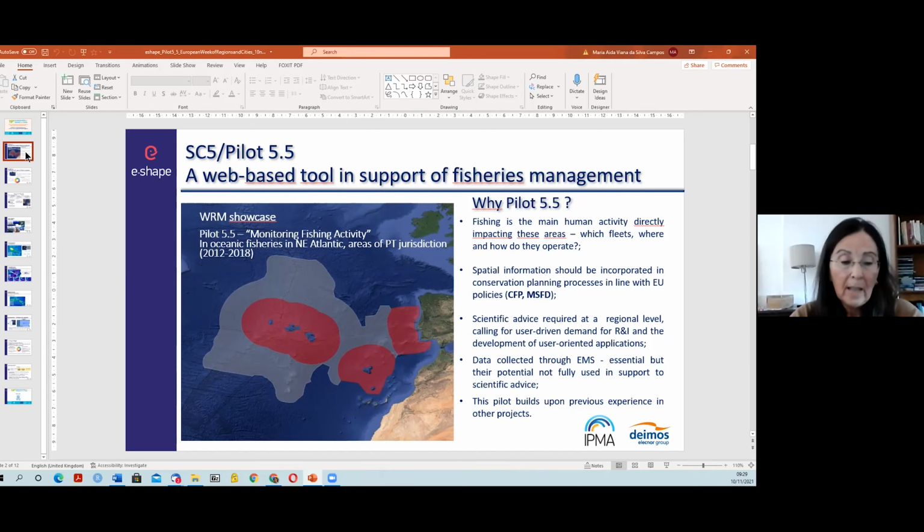A second reason is that to answer these questions, we need spatial data, and spatial fisheries data is already collected within the scope of EU monitoring programs. It is extremely important that the information generated by this data is incorporated in conservation planning processes in line with the EU policies, the Common Fisheries Policy and the Marine Strategy Framework Directive. So this information is essential to operationalize the ecosystem approach to fisheries management and to contribute to an assessment of the good environmental status.